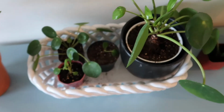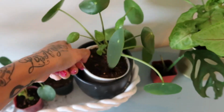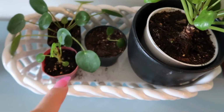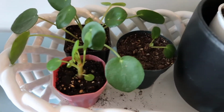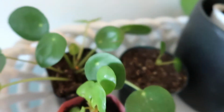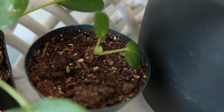Over here I have my little Pilea peperomioides family. This is the first Pilea that I've ever gotten. She did have all these pups, so I did separate them already, but these are going to be ready to be given as gifts or to be sold, so I'm really excited about that. Ton of new growth in it. These leaves right here are new, and that one has a new leaf in the middle, and even this one you can see has a new leaf coming in the middle, so they're all doing really, really well.